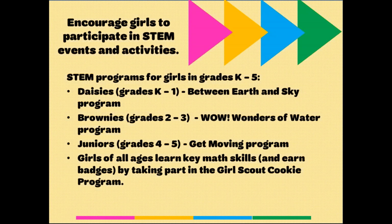Girls of all ages learn key math skills and earn badges by taking part in the Girl Scout Cookie program. I know also different schools have robotics clubs, or maybe at the library, there are Lego builders clubs. My son at junior high here in town, he's in the chess club and Rubik's Cube club.